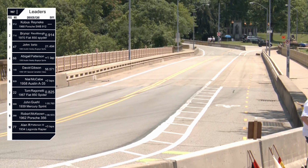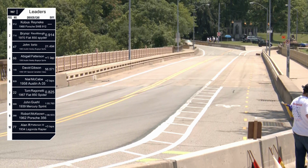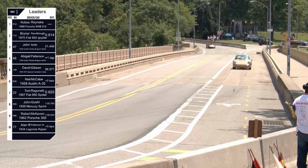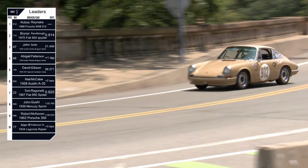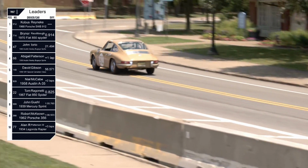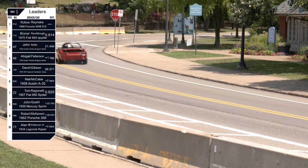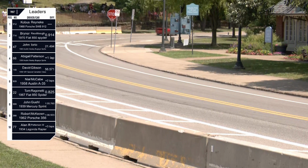All right, another view. This is going to be some great racing as they come across this Panther Hollow Bridge. We could expect to see that 912 in front, and Briner is absolutely going to still try and run him down. Now watch how smooth they come to these corners, and I don't think they're touching the brakes. There are no brake lights right there, so they are using the friction of that corner to scrub off speed and keep it running.